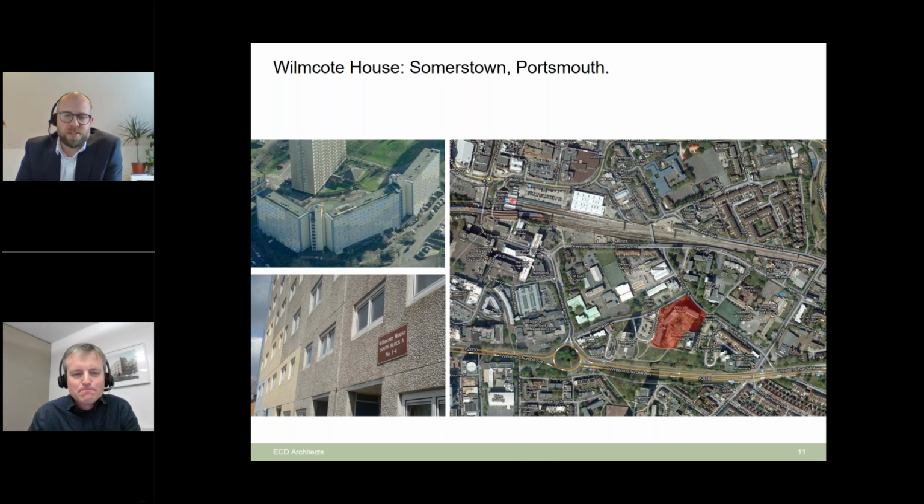So just to give a little bit of context and background to the project in Wilmcote House itself. The building is located in the Somerstown area, Portsmouth, in the city centre, and it's in one of the most deprived areas of the city. There's obviously low income to property in families, and also high levels of fuel deprivation.